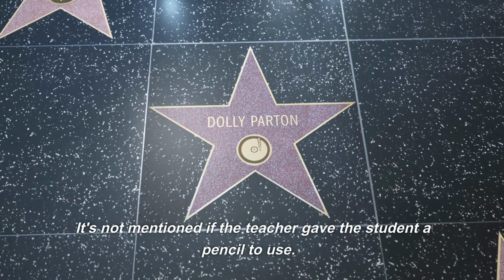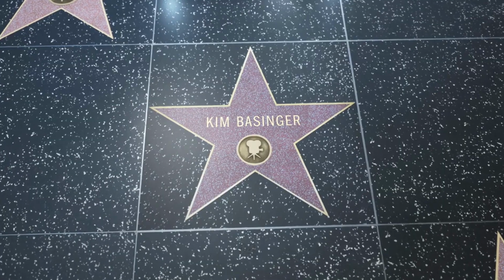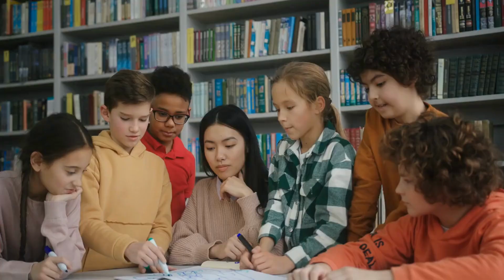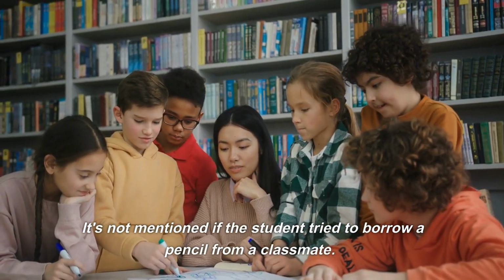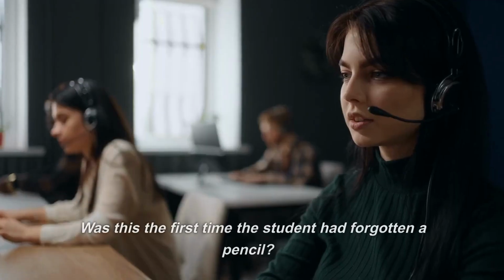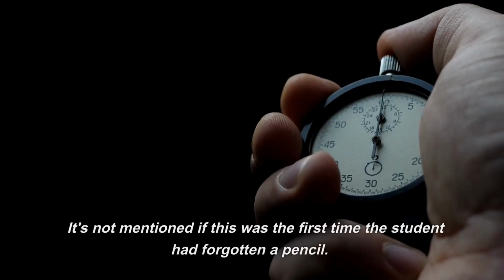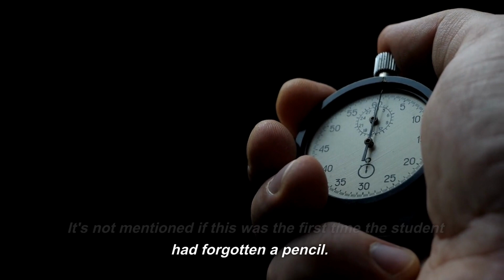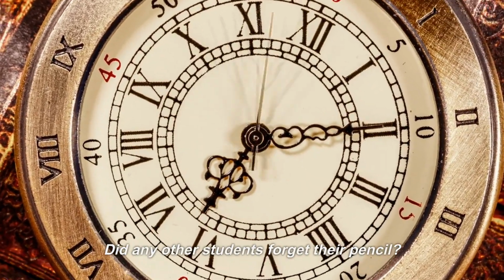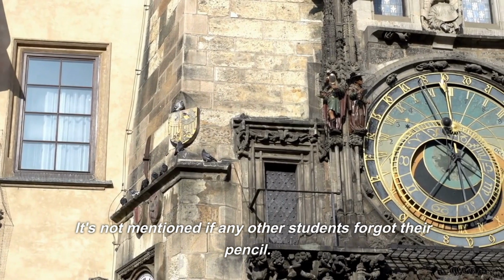It's not mentioned if the teacher gave the student a pencil to use. 14. Did the student try to borrow a pencil from a classmate? It's not mentioned if the student tried to borrow a pencil from a classmate. 15. Was this the first time the student had forgotten a pencil? It's not mentioned if this was the first time the student had forgotten a pencil. 16. Did any other students forget their pencil? It's not mentioned if any other students forgot their pencil.